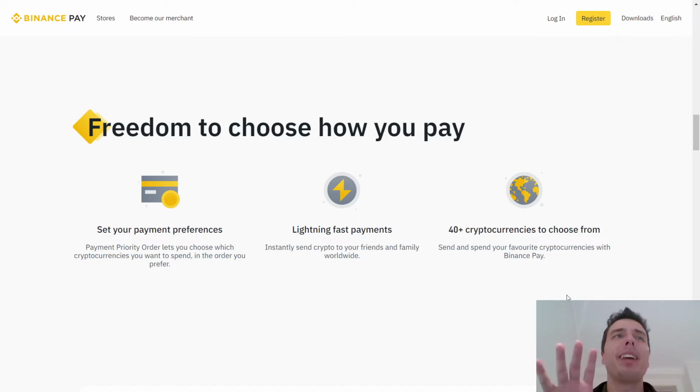And I want to get all the people that I know, it doesn't matter if it's a hairdresser or the landlord to pay the rent, I want to do this with crypto. I want to spend my crypto directly in the real economy. And I think Binance Pay is that bridge, that gap that we needed to really start implementing this crypto economy.